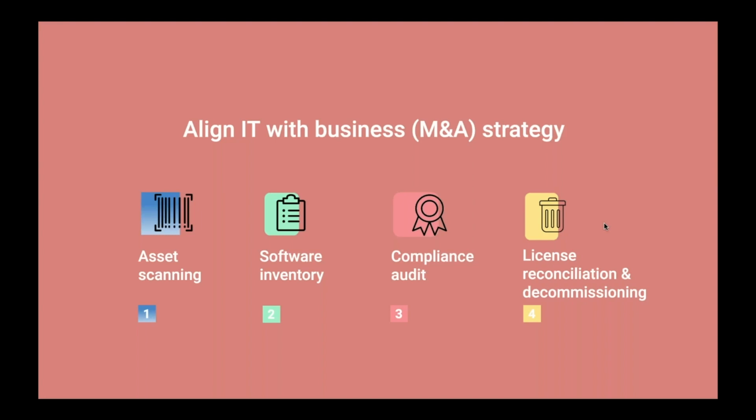Just like hardware assets, you can categorize software by its type and also usage, and then perform a compliance audit, and finally manage it by reconciling licenses with installations and also decommissioning older assets in which precious licenses are sitting. Once you decommission, you can recover the license and use it for an active machine.